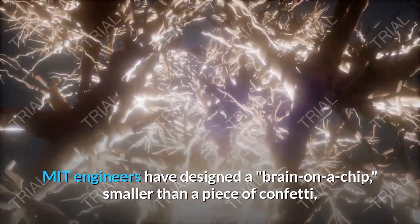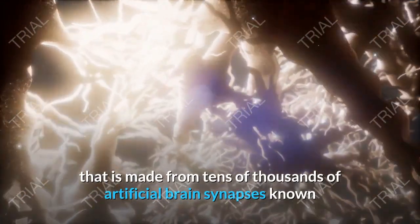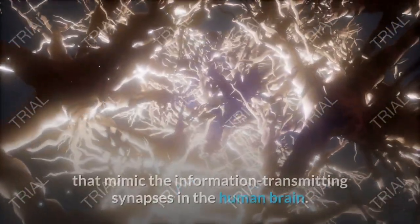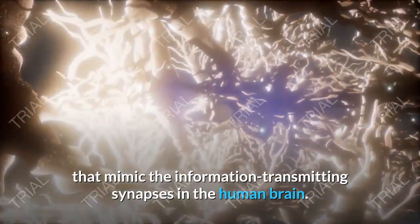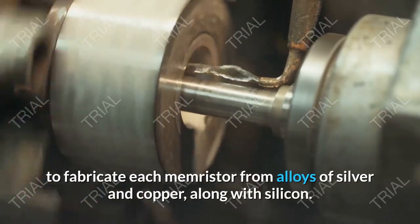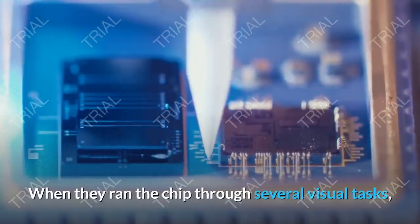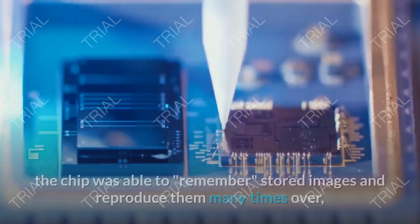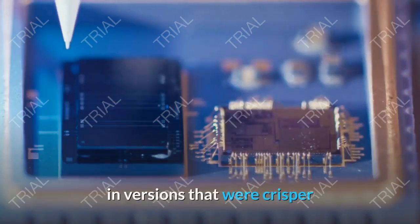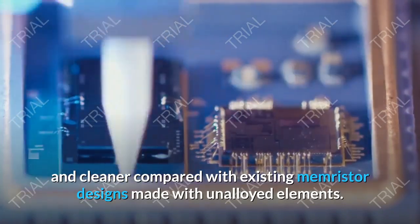MIT engineers have designed a brain on a chip, smaller than a piece of confetti, that is made from tens of thousands of artificial brain synapses known as memristors, silicon-based components that mimic the information-transmitting synapses in the human brain. The researchers borrowed from principles of metallurgy to fabricate each memristor from alloys of silver and copper, along with silicon. When they ran the chip through several visual tasks, the chip was able to remember stored images and reproduce them many times over, in versions that were crisper and cleaner compared with existing memristor designs made with unalloyed elements.